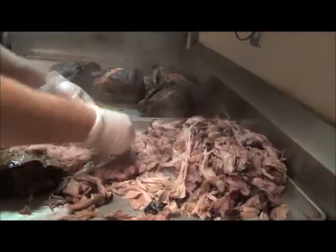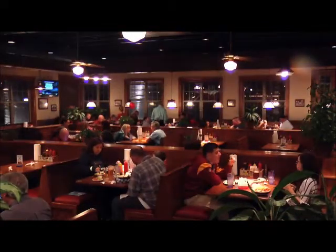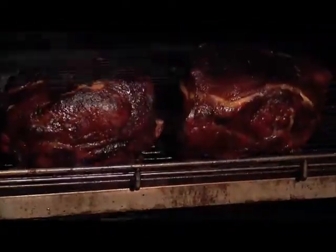The smoking process adds a unique flavor that leaves the meat tender and tasty. That's why people keep coming back again and again. What people talk about as our barbecue is that it's a lightly smoked flavor, it's not real heavy, and you can tell that it's a true barbecue restaurant.